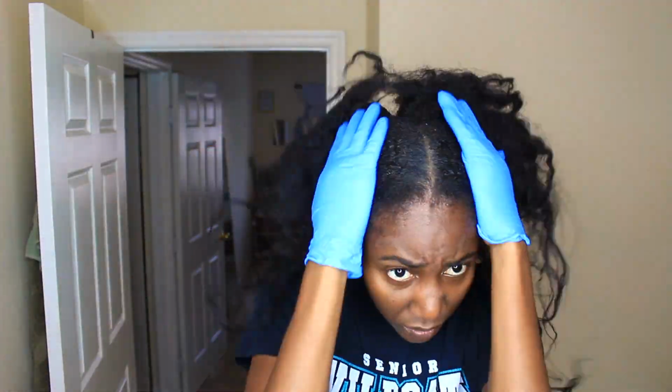So if you guys are wearing buns, take your buns out every now and then, you know, finger through. Anyways, first things first is we are going to go ahead and refresh my color because it has been probably going on a little bit over 7 months now since I have dyed my hair.